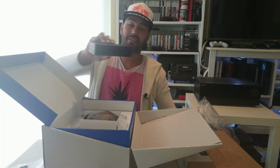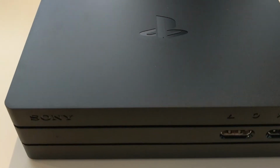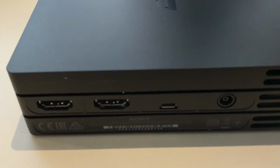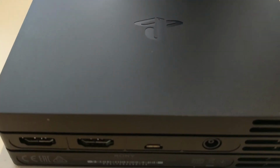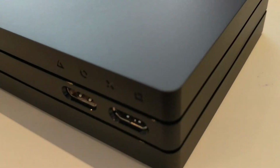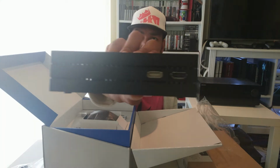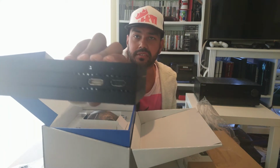I quite like that. So the back there, you got the HDMI ports. It says one for the TV and one for the PS4. Micro USB, 12-volt plug, and at the front you've got HDMI and a USB. It says Sony, and it's got some nice symbols right there. You can see in the top left-hand corner.